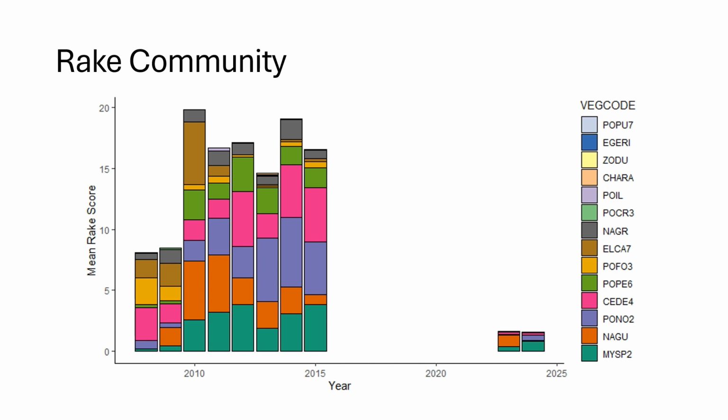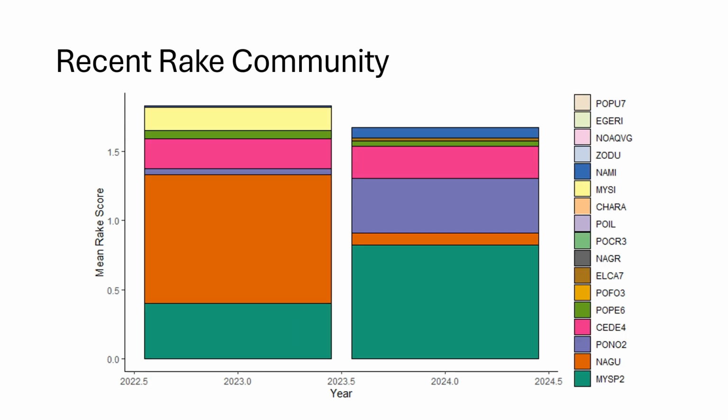So that's mostly what we used to see. There was lots of all of it. Now we mostly just see the milfoil and either the southern naiad or the longleaf pondweed with a bit of coontail mixed in. I'm going to zoom in on the last 2 years because they're so shrunken here. We'll get a better idea of what's been going on in the past couple of years.